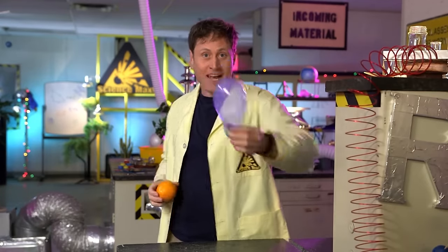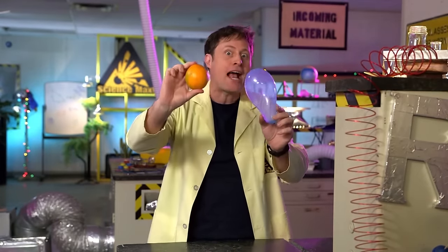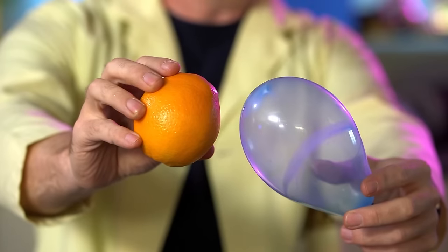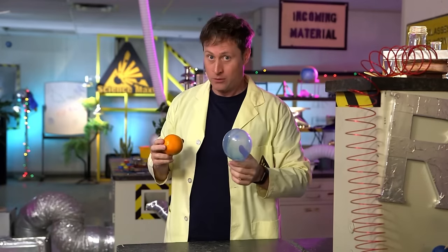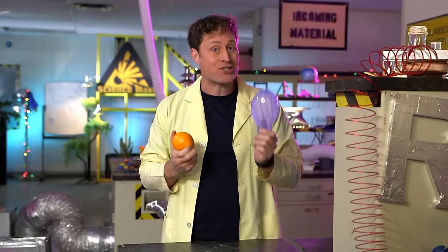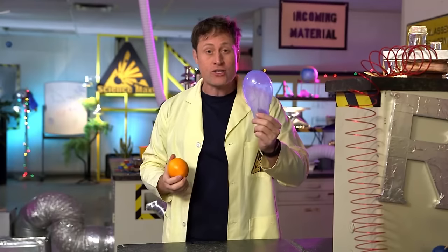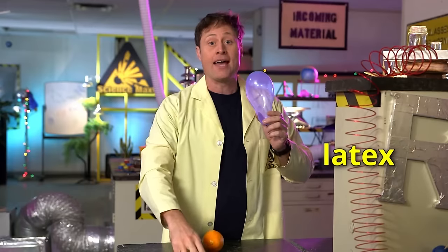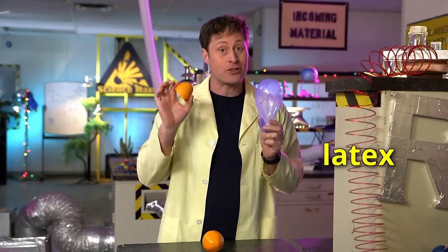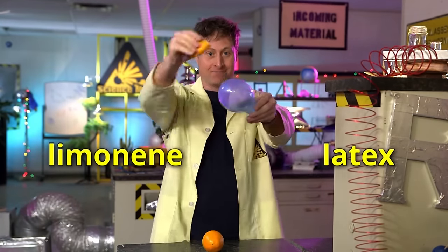This is a balloon, and this is an orange. When you put them together, a chemical reaction happens. I had you going there for a minute, didn't I? Well, you can actually do a chemical reaction between a balloon and an orange. You see, balloons are made of latex, which is a kind of polymer that's very, very stretchy. And orange peels contain a chemical called limonene. Limonene breaks down latex.